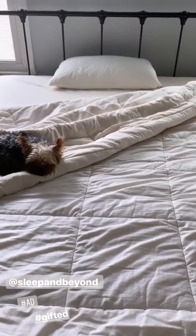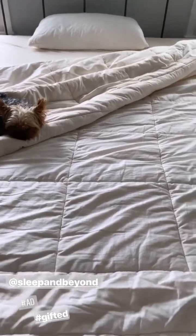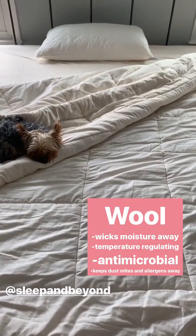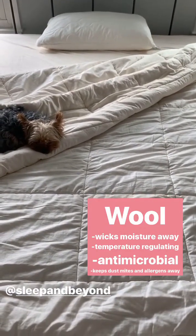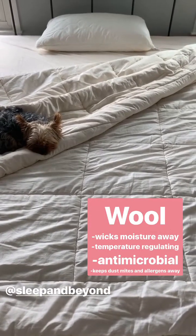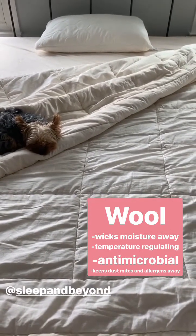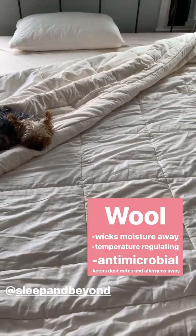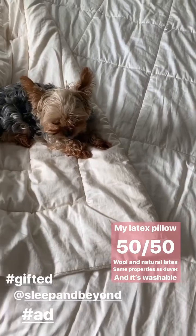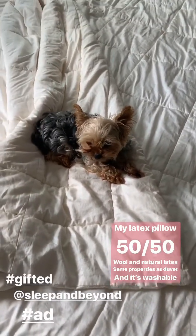So I want to share with you a couple of my most favorite things from Sleep and Beyond. Puppy likes it. This is the wool duvet. It stays on our bed year round. The great thing about this is that it's temperature regulating. It wicks moisture away. It helps fight against dust mites and allergens. Wool is naturally antimicrobial, so you don't have to worry about what is happening while you're sleeping, and you don't have to wash it that often.